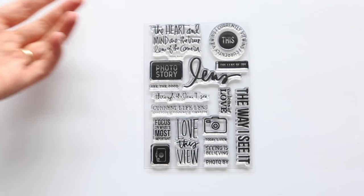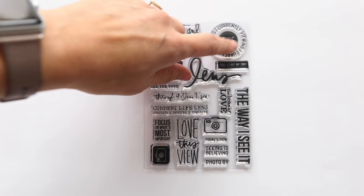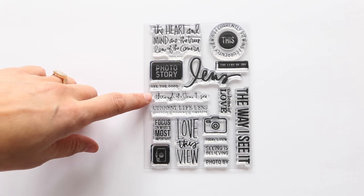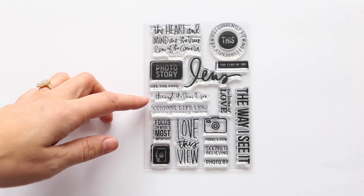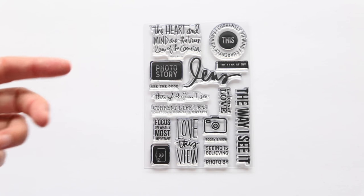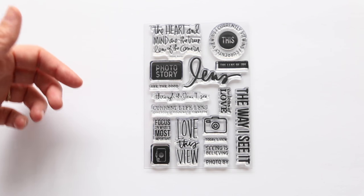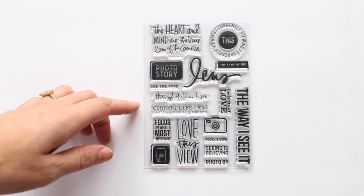Currently viewing, which is cool for lots of different things, like what are you just even seeing in your yard, but also what are you watching on TV, if you watch TV. Then the circle with this, through the lens I see, which is a great way to focus on different kinds of stories that you may see in your life right now and what are you photographing. Current life lens, is it positive, neutral, or negative, where you could circle one of those.